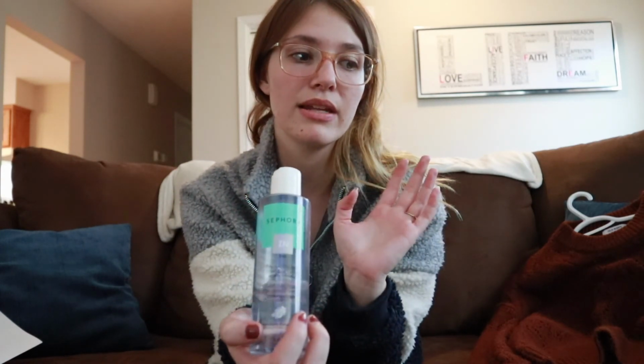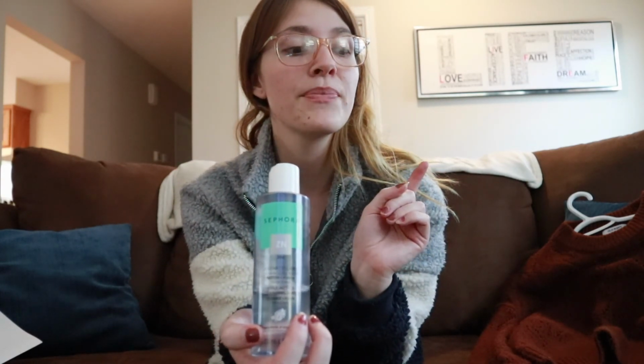I cleanse my face with the Cetaphil cleanser 2 times when I have makeup and then the moisturizer. But if I don't have makeup on, I won't use this, and I'll just clean my face once with the cleanser.